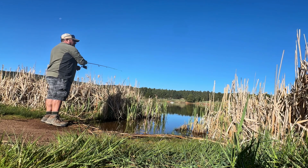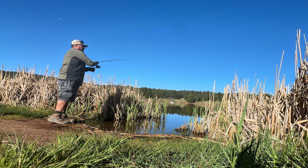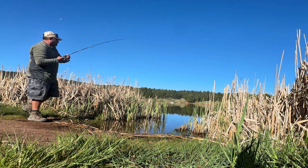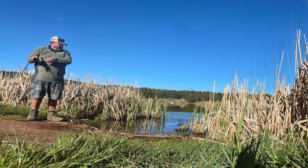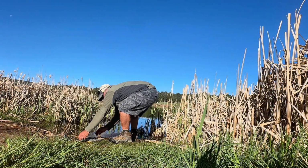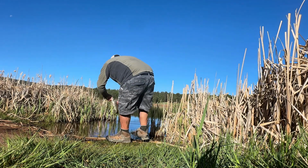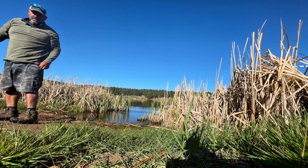Okay. Really big. Ooh, yeah, he's a good fish. Big jump. Yeah, there's a good sized fish. Nice rainbow there. That was definitely a better fish. That was cool.